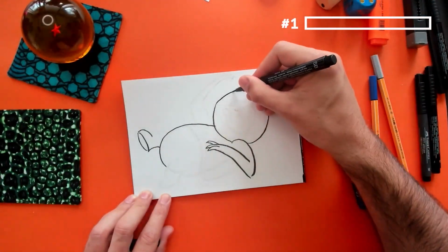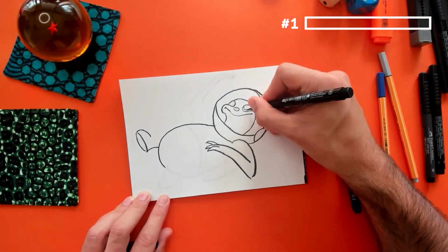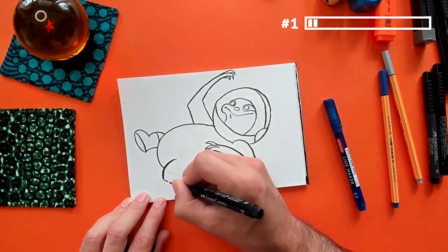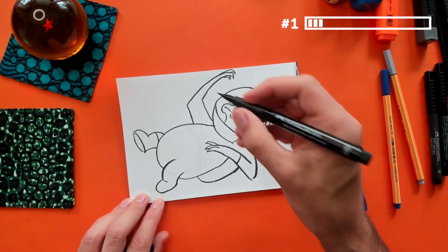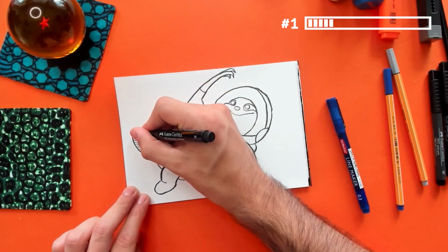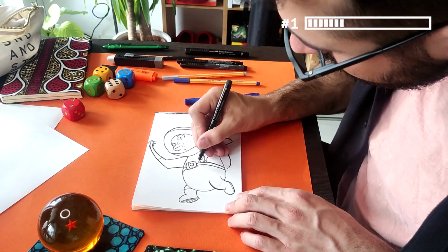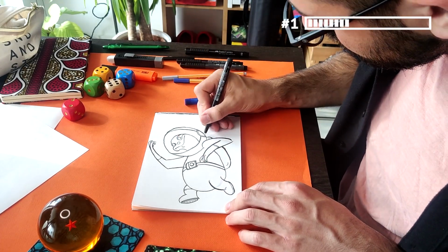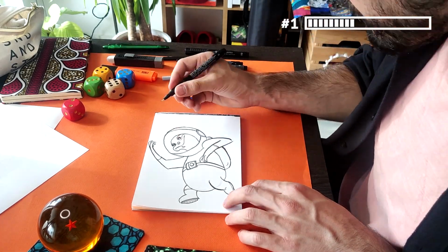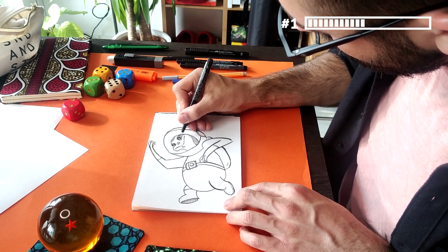So the first one that I tried was to draw from a text prompt. Many art channels have already talked about this concept. It's basically a long list of drawing ideas and every day you need to cross one out. And these can be short sentences or literally a single word. So I tried it out and I found that when there's individual words that are abstract, like harmony or friendship, it's not helpful at all. I end up spending even more time than usual trying to figure out what I should be drawing.